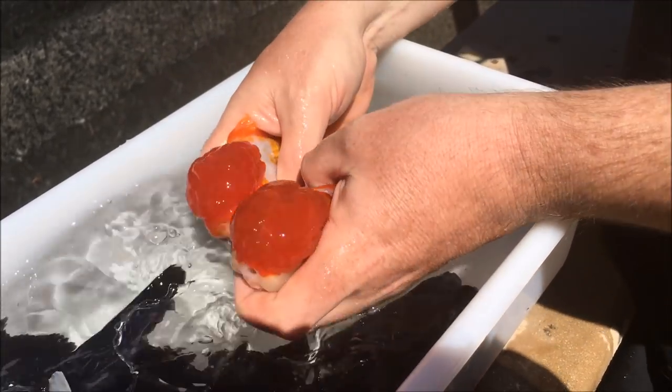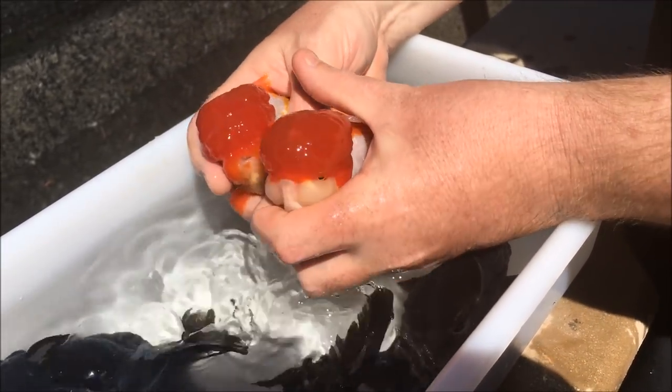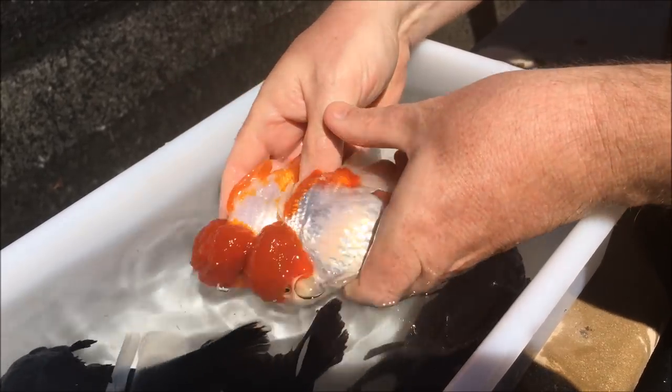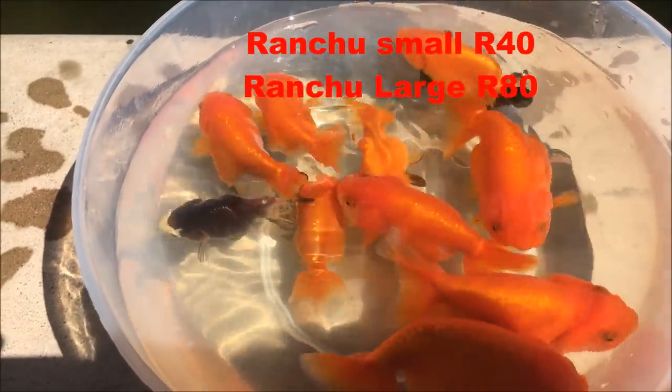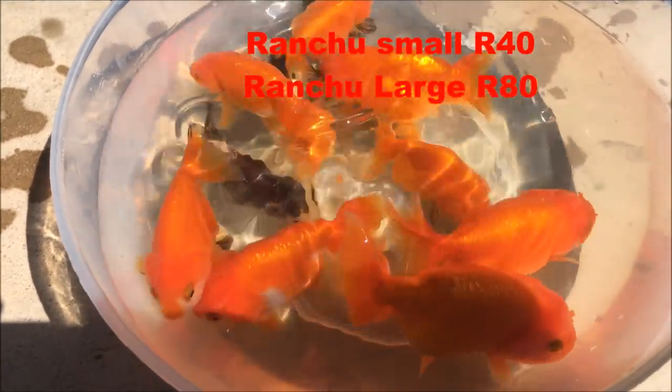See, the heads are really nice. Some nice ranchu.